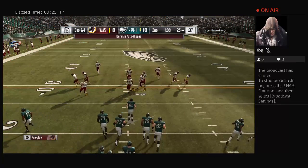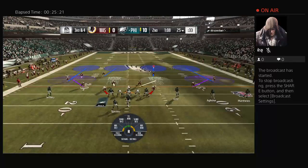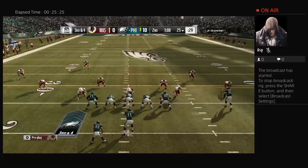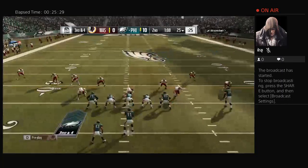Hang in there now. 3 down. Here we go. 180. Run. Big stop.